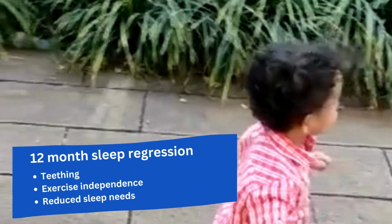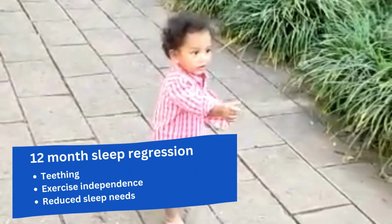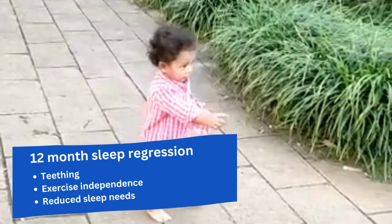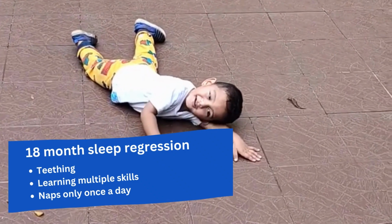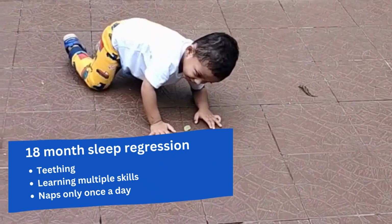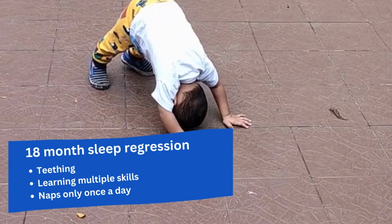This leads to increased resistance for naps and bedtime. Around this time, some babies start showing signs of dropping naps as well. However, they might get there somewhere around 13-14 months. Between 12 to 24 months, babies are not only facing physical changes such as tooth eruption, but learning important adult skills such as walking, jumping, running, and talking.